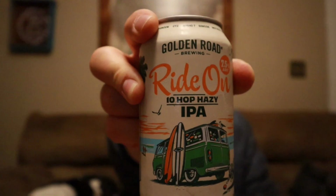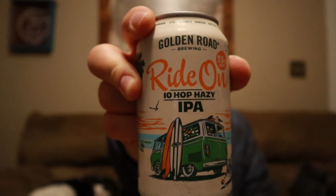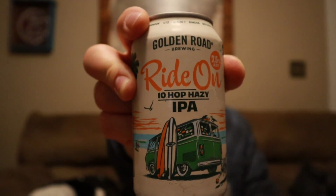So tonight, I'm going to crack open one of these. Right on, 10 Hop Hazy IPA by Golden Road Brewing Company. I got this as part of a variety pack from Sam's Club. It was the craft beer variety pack, and there were 8 different beers in there. This was one of them.